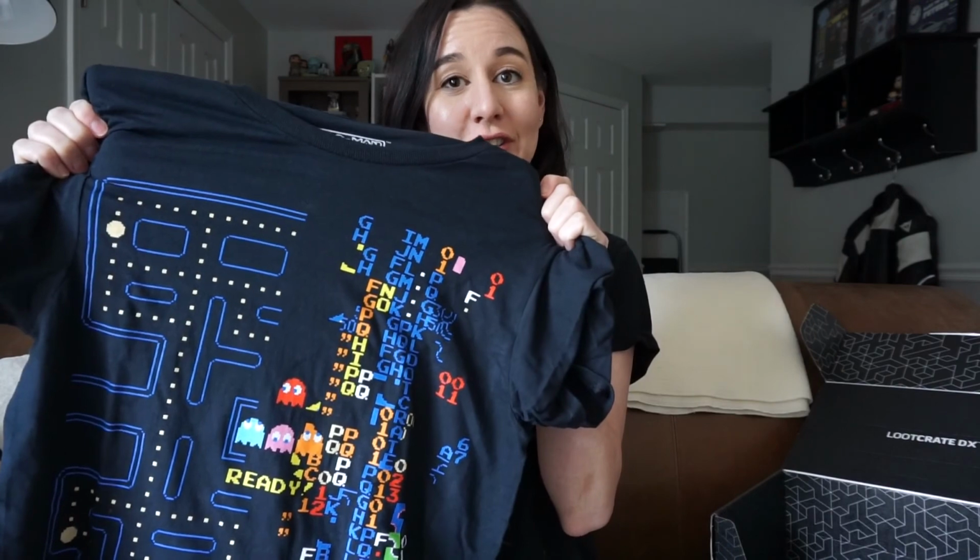So that was everything in our March Playback Loot Crate DX. Let's do a quick recap and talk about the box. So the first item we have is our exclusive PAC-MAN licensed t-shirt, which I really like. I love the design, and again, Loot Crate's quality is pretty good for their wearables. So I do dig this, the retro cool design.